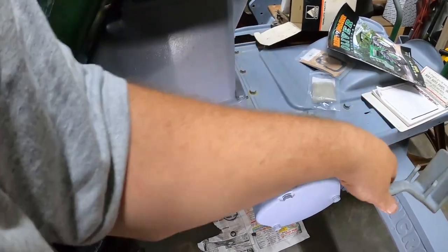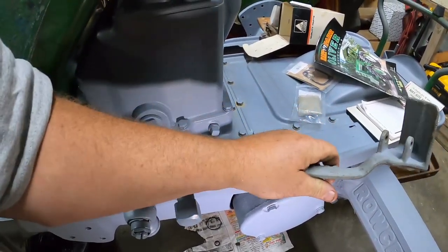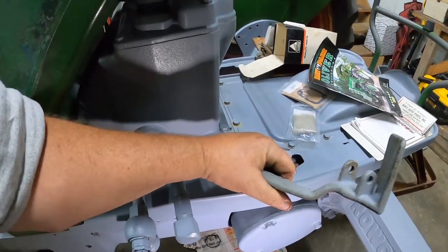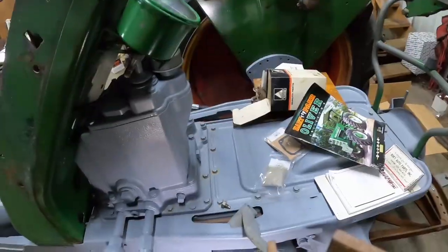Primer it, but it's gonna get all that done before it's all said and done. So at this point, it's just get it running, make sure everything's working like it should. Okay, you stay.